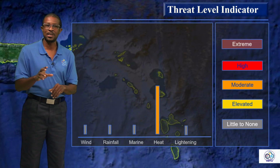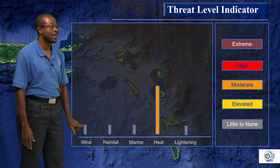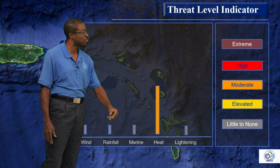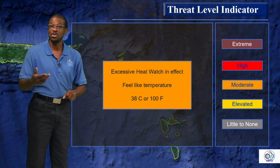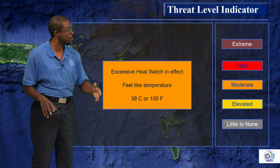There are no tropical storm watches or warnings in place. Our threat level indicator suggests that in terms of the wind, little or no threat. In terms of rainfall, little or no threat. Marine conditions, little or no threat. But we are looking at a heat advisory right here. And that heat advisory, let's take it to the next graphic, suggests that there is an excessive heat watch in place, particularly for Antigua and Barbuda.